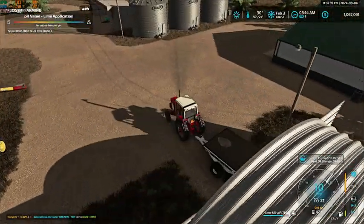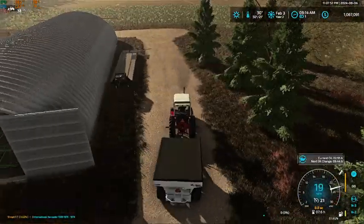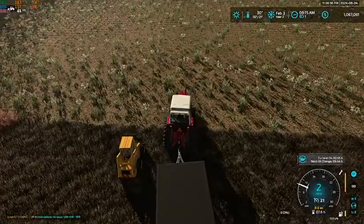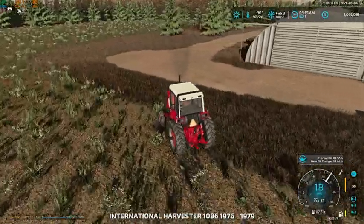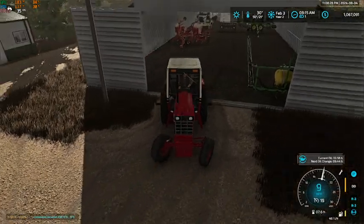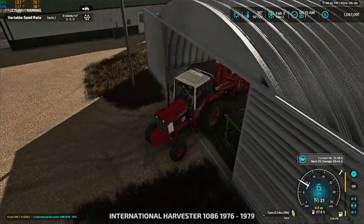Now it is full, so we do need to come up here and unload. There we go. Drop that there. And then we'll pull the planter out. Empty, which is good. It's what we want.